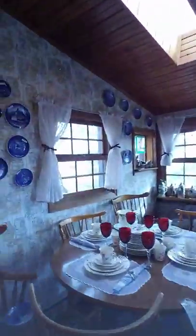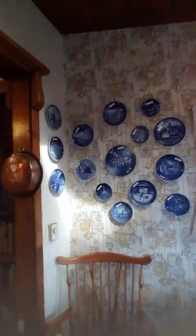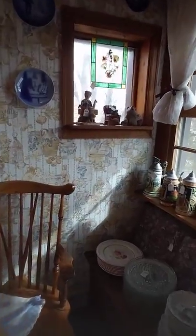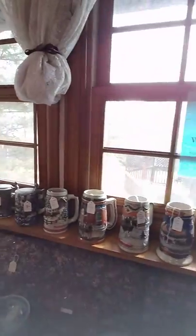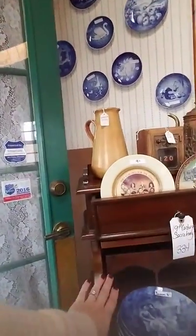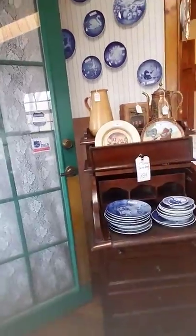I'm super excited. Okay, so out the kitchen nook. First, look at all the gorgeous blue plates on the wall. And lining here are all our German steins. Tons and tons of collectibles, my goodness. Love this 19th century secretary. It's petite, so it can fit anywhere.